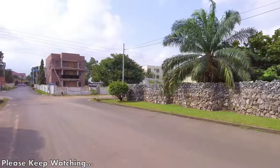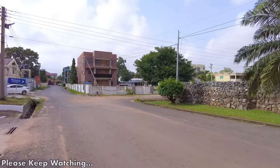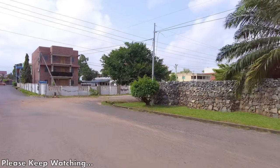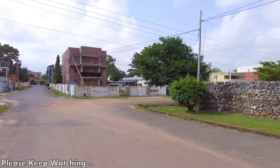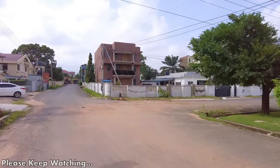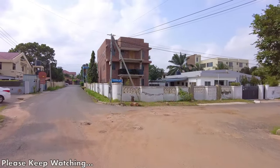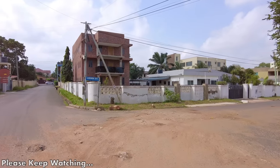Very peaceful here, very calm. Very windy. That's what I like. It's very windy and a very comfortable place, even just to walk. So imagine staying here. It'll be very nice.